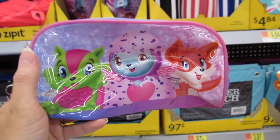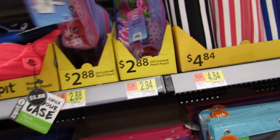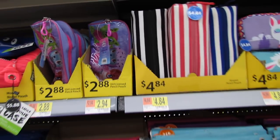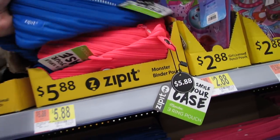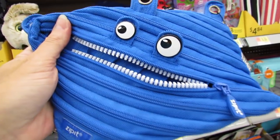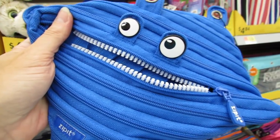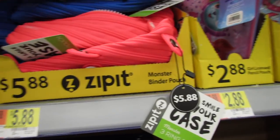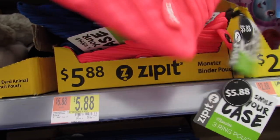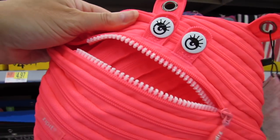For $2.88, we have the Girl Licensed Pencil Pouches. Super adorable. And LOL Surprise Dolls. I love those little girls. The Zippets. This is probably the cheapest price that I've seen on the Zippets anywhere. And I've been to Office Max, Staples, Target, and of course here at Walmart. These are $5.88. They're about $7 or $8 elsewhere. So if you love the Zippet Monster Binder pouches, this is going to be the place to come for one of these.